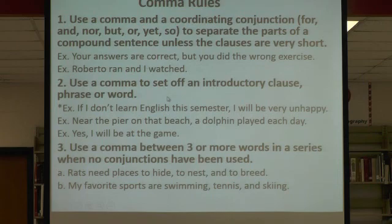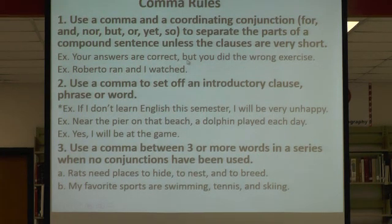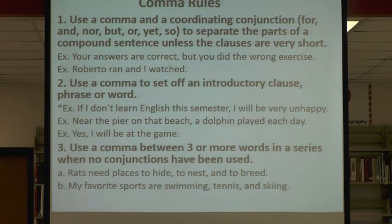And then we have coordinating conjunctions. Words like and, but, for. What acronym have you all been taught to remember coordinating conjunctions? FANBOYS. For, and, nor, but. Those are coordinating conjunctions. So we always use a comma if we have two independent clauses and a coordinating conjunction. Now, if we look right here, your answers are correct, but you did the wrong exercise. If somebody said you did the wrong exercise, does that make sense? Yes. And because we have a coordinating conjunction with it, we need a comma there.